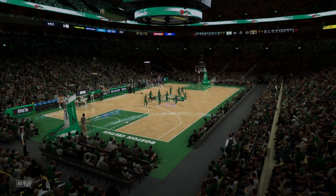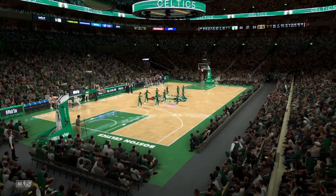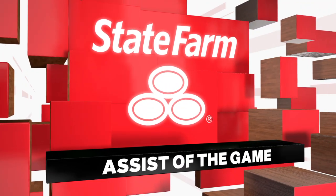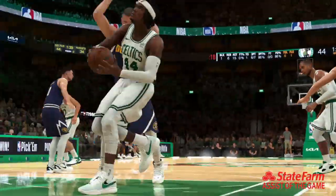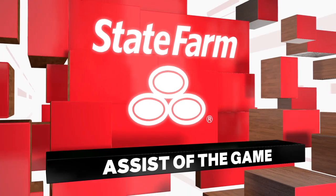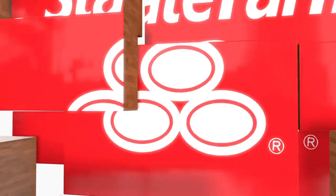And a moment now as we take a look at our State Farm assists of the game. Just true artistry right there. I mean, great decision on where to go with the ball, and how about the perfect delivery. And they'd love to see every possession end this way. True team basketball.